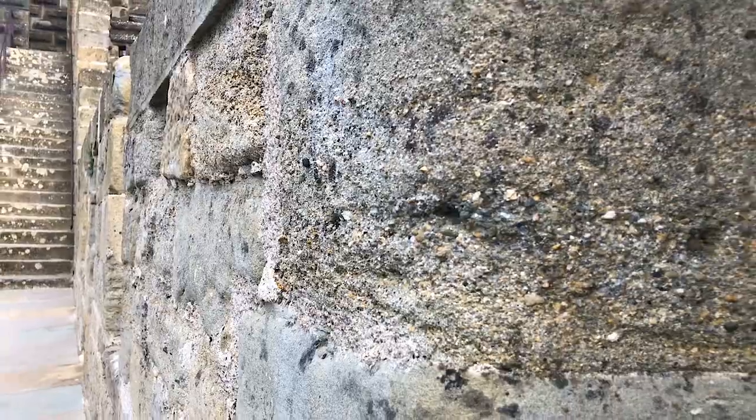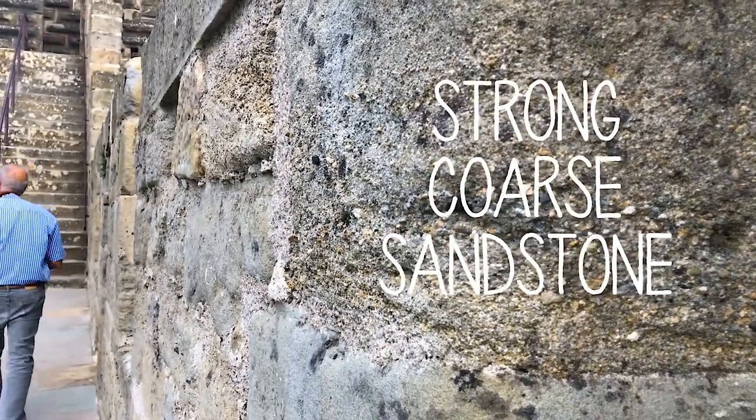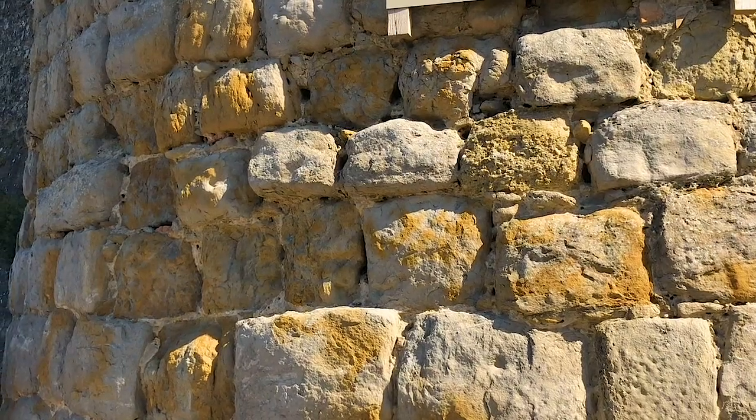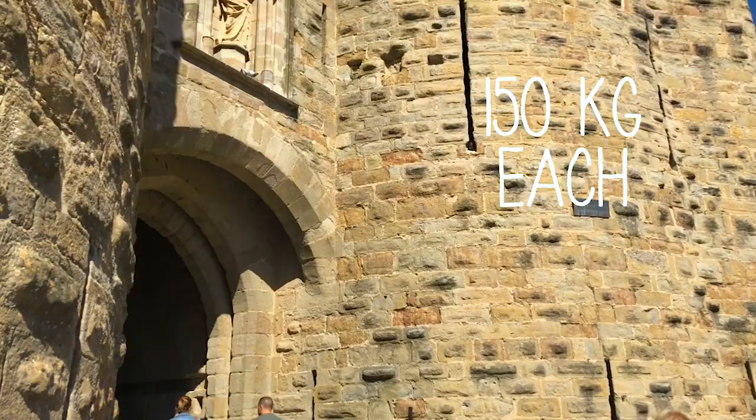The walls themselves, like most of Carcassonne's fortifications, are made from strong, coarse sandstone that's cut into large interlocking blocks weighing at least 150 kilos each. From the outside, the walls are an imposing vertical obstacle, but they're far from a passive barrier.